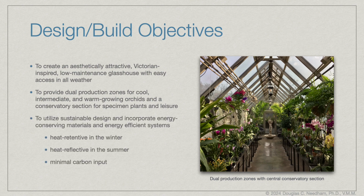And then the energy component of it. I wanted to make sure that it was sustainably designed and that it incorporated as many energy efficient systems and conserving materials as possible. So it is heat retentive in the winter, because yes, we are cold. It's only 25 out there today. I want to make sure it was heat retentive, but even as important, if not more important, that it was heat reflective, because we get really, really hot with high solar radiation in the summer, and minimal carbon input. I did not want to be expending lots of carbon to make sure that this greenhouse was operational. So we're going to talk about how I did that.